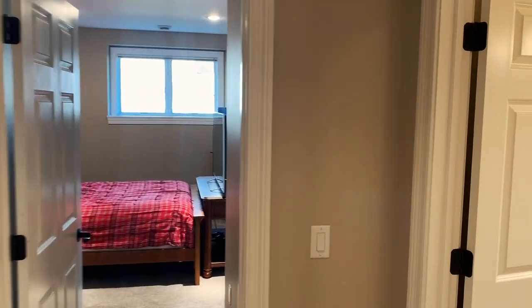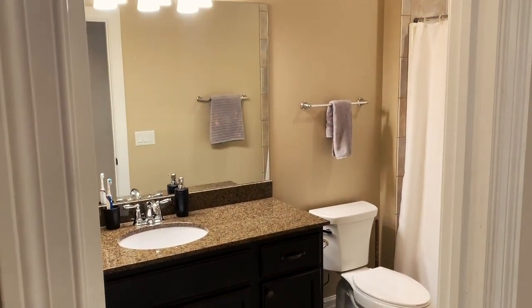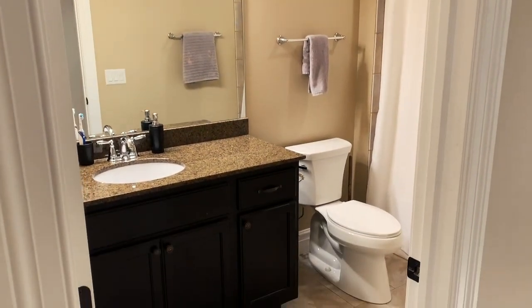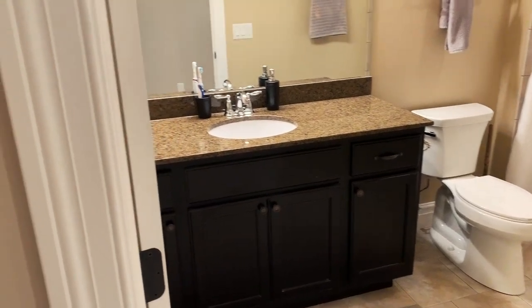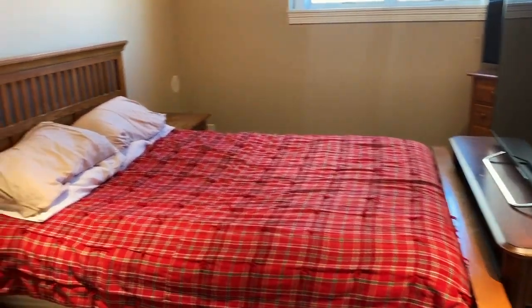Full bath down here. This bedroom that we're about to walk into, man, it's got a bedroom area, and then it's got a kind of sitting area. The bedroom looks small from here, but it's not. It's really long, and then it has a whole other area.